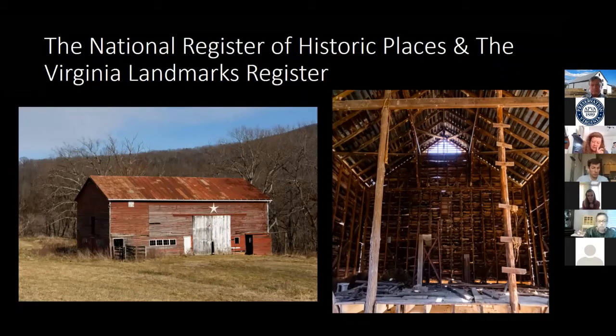Just to note, barns can be individually eligible or as a primary resource on a property or be considered as a contributing building. Danae mentioned the rural historic district. So in a rural historic district, we have many farm properties that'll have the main house and many of the agricultural outbuildings, and a barn would be usually considered a contributing building.